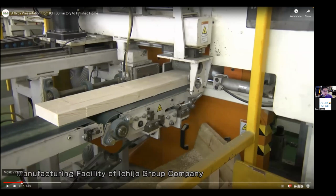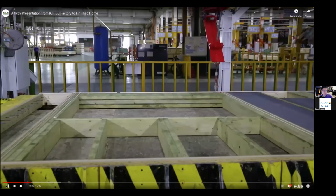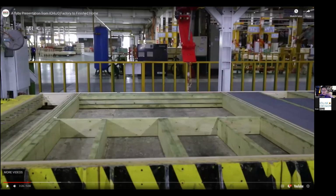There's still, as in this last clip, somebody to grade lumber, but once the lumber is graded, machines are used to cut and notch the wood. This machine is applying a sealant that when it cures, will be a gasket. When this wall is closed up with drywall on the inside, the drywall will seal against this gasket and therefore prevent heat and air leaks through the gap between the framing wood and the drywall.